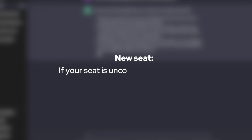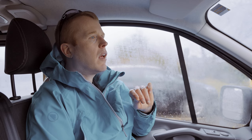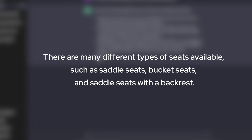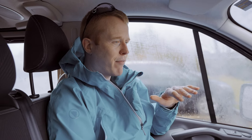Number four, new seat. Seat is interesting. I'm surprised they didn't say saddle. If your seat is uncomfortable or worn out, consider replacing it with a new one. Yeah, I mean, my saddle's completely shredded. There's holes in it. It's falling apart and it's uncomfortable to sit on. Do I need a chatbot to tell me to get a new one? Probably not. There are many different types of seats available, such as saddle seats, bucket seats, and saddle seats with a backrest. This feels like it's talking about something different to the hardtail mountain bikes we're used to.